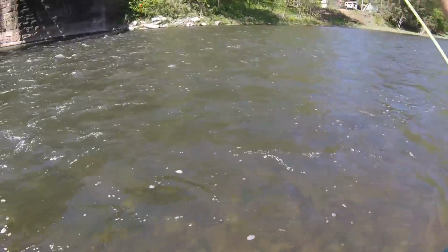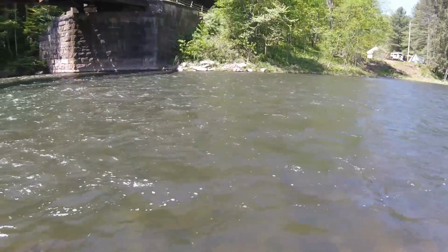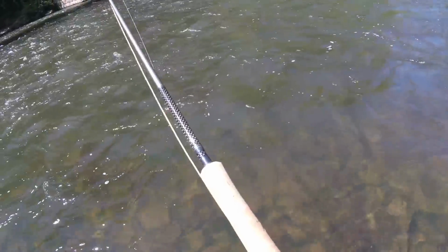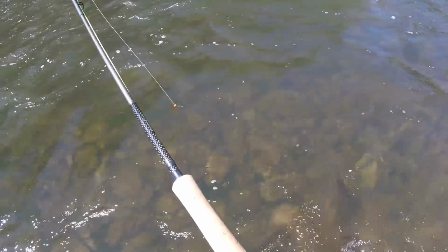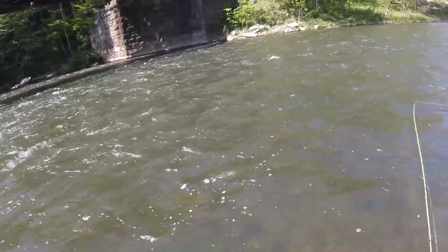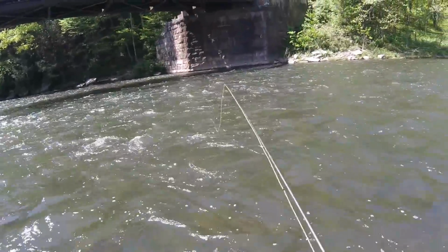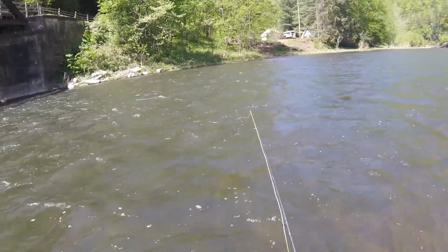I lost my stuff. Must not have tied a good knot on it. Oh my gosh. Okay, start all over. Jeez, oh man. Okay, guys. Let's try this again. Get back to nymphing. I'm gonna use an indicator. See what happens here.